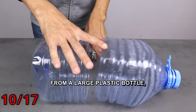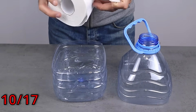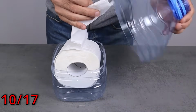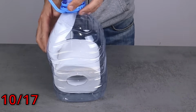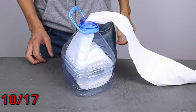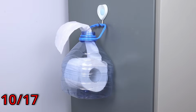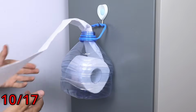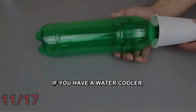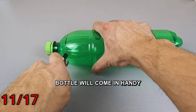From a large plastic bottle, you can make an organizer for toilet paper or kitchen paper towels. If you have a water cooler, this cup holder from a plastic bottle will come in handy.